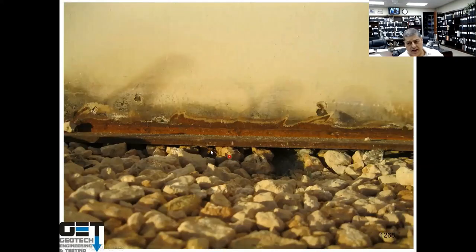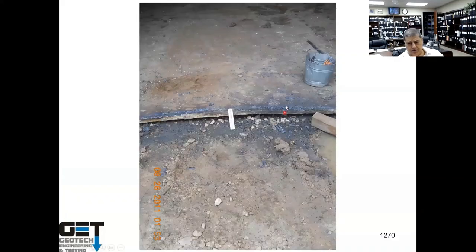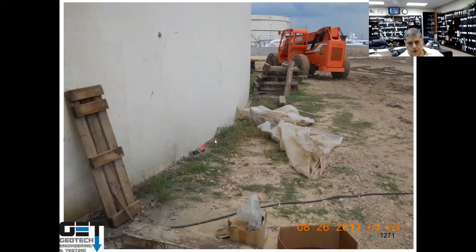Poor drainage around the tank. The tank bottom was rusting. It was all flat around the tank. No drainage. There was space between the bottom of the tank and the subgrade. Poor drainage.